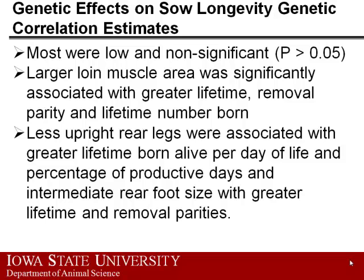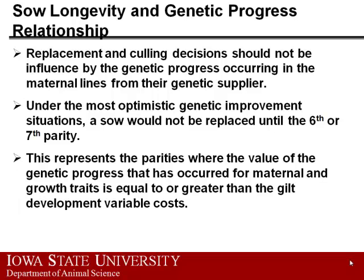One of the things that we also looked at in another study was trying to help producers decide whether making culling decisions based upon trying to maintain... A lot of producers are told by their genetic suppliers, don't worry about your replacement rate because you need to keep up with our genetic progress that's occurring at the nucleus level. So to try to see whether that was fact or fiction, we decided to do a study that looked at replacement and culling decisions. And basically what we came up with is that replacement and culling decisions should not be influenced by the genetic progress occurring in the maternal lines from their genetic supplier.